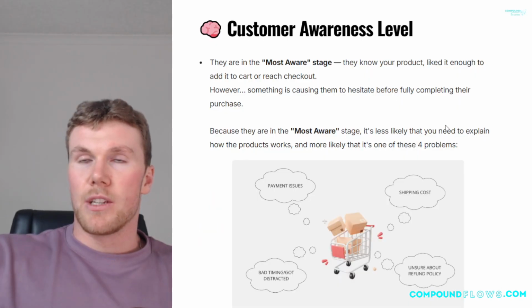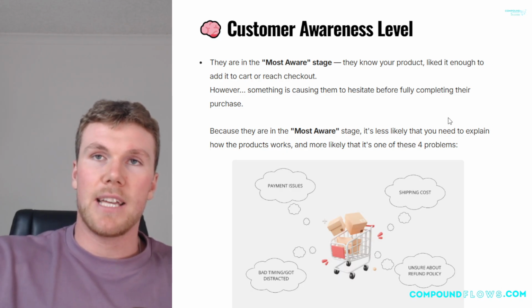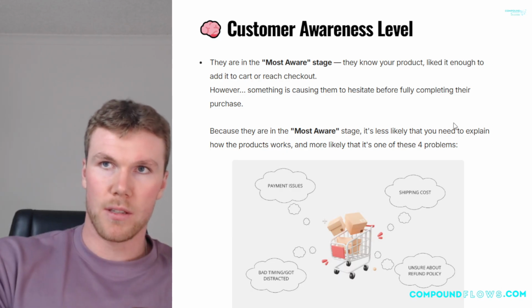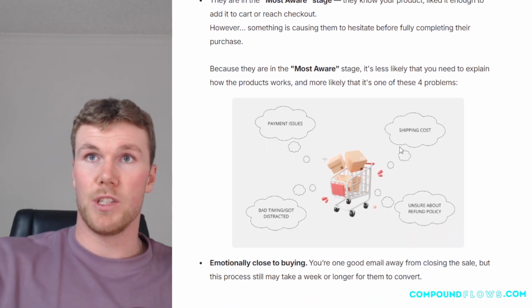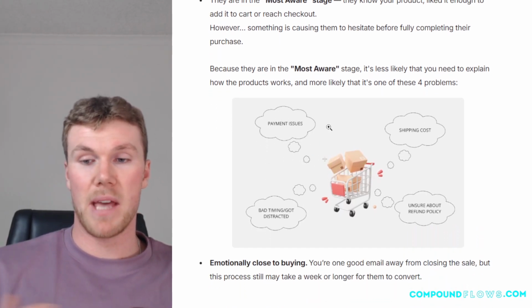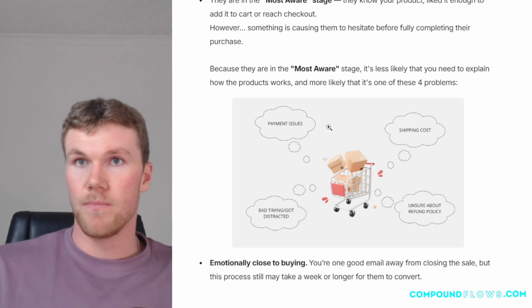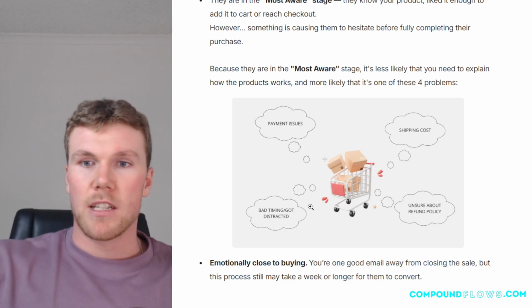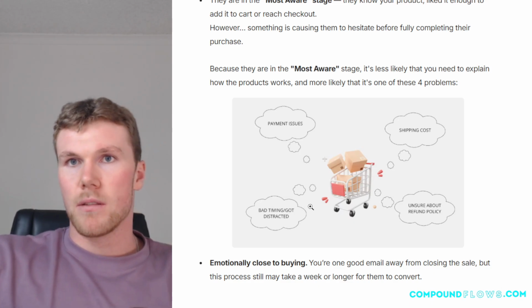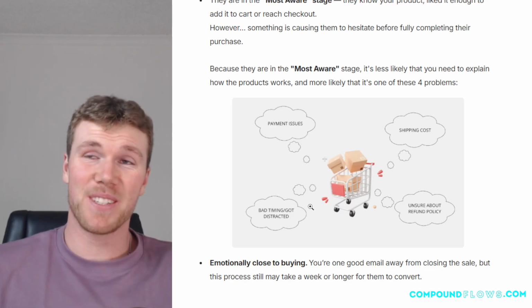Now it is worth noting, because they are in the most aware stage, it's less likely that you need to explain how the product works, and it's more likely that it's one of these 4 problems. Maybe they had a payment issue at checkout, and that caused a lot of friction. A lot of people, it's simply just bad timing. They got distracted. The kid vomited on the carpet. They need to go clean that up, and then they completely forget about their purchase.